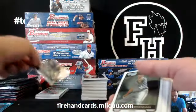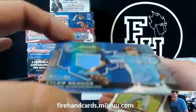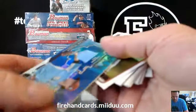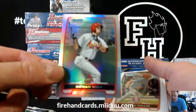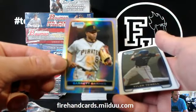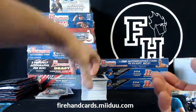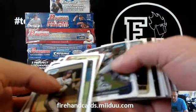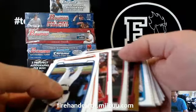Refractor Andrew Heaney, Marlins. We got a jersey card, Tyler Skaggs to 199 futures game for the best, and the Diamondbacks. Rowan Wick, Cardinals refractor. Barrett Barnes, Pirates refractor. Is that gold? Let's hope there's an autograph on it. Best of luck, guys. Brandon Klein refractor for the Orioles.